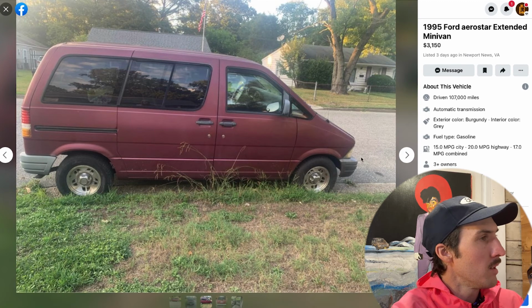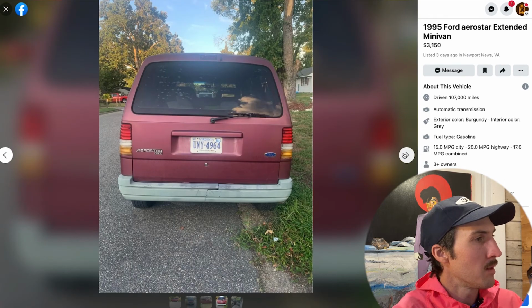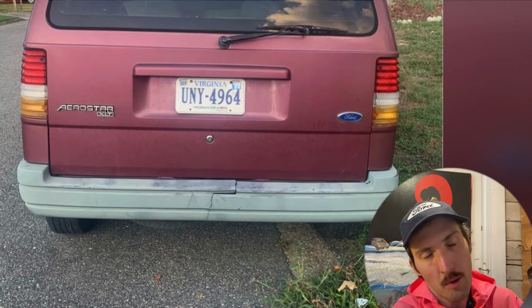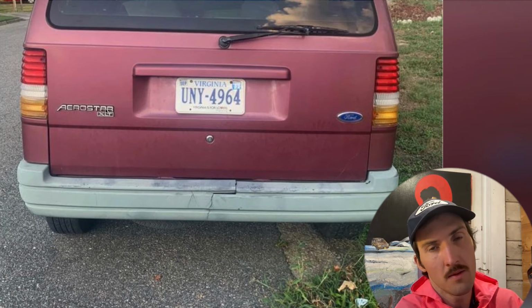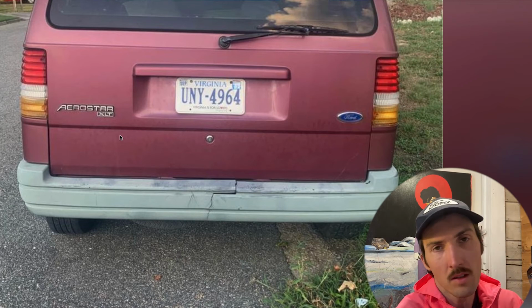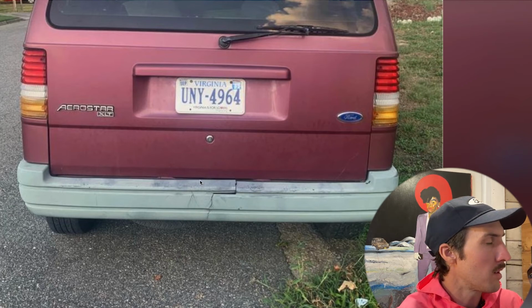Nice little neighborhood here, and you got a nice little Aerostar sitting pretty on the street. Some damage to your rear bumper. Now it is an XLT, that's interesting. I wonder if the XLT package, regardless of all-wheel drive, maybe specified the 4-liter engine. That could be. Again, so much to learn even as I am talking about these Aerostars.